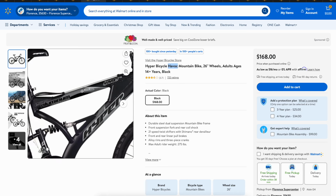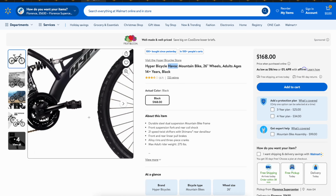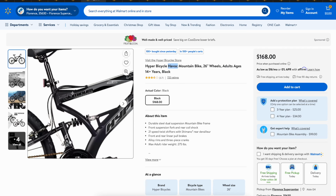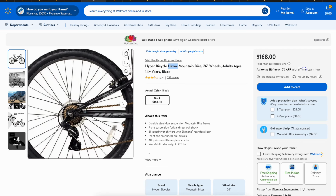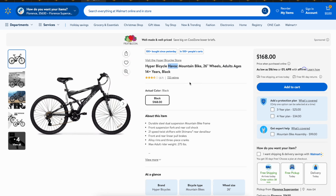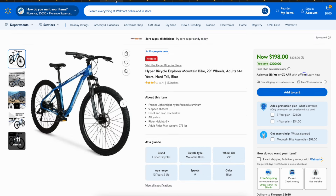This Hyper Havoc, a similar look, also very, very popular. I think this is just a little better, a little more robust. So if the rider maybe weighs a little more adultish, probably go up to the Hyper Havoc. Again, a bike I see in most stores, very popular. Let's step up even more here. Now we're going up to $198. So knocking on that $200 door.